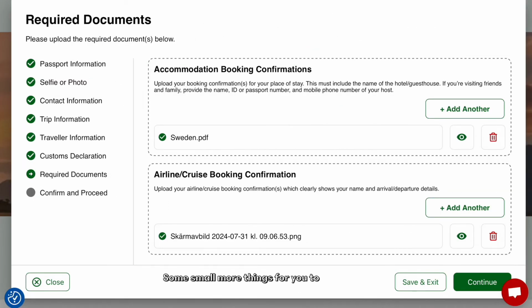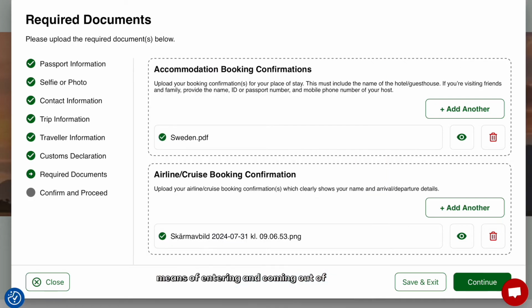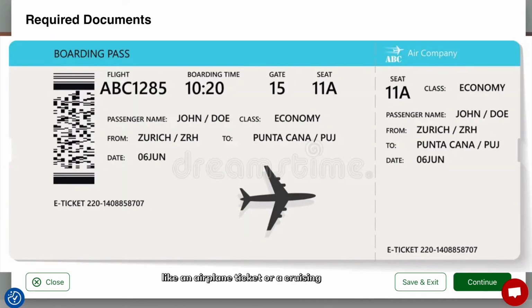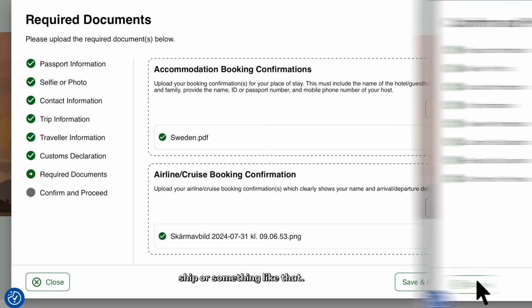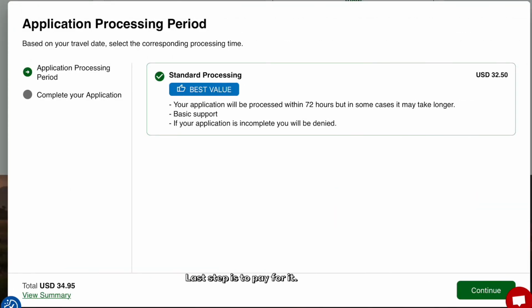Some small more things for you to upload. You need to upload the confirmation of your accommodation, a hotel or such, and you also need to upload your means of entering and coming out of Kenya, like an airplane ticket or a cruising ship or something like that. And here we declare that it's you who are seeking the application yourself for yourself. Last step is to pay for it.